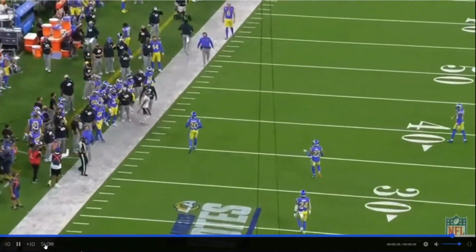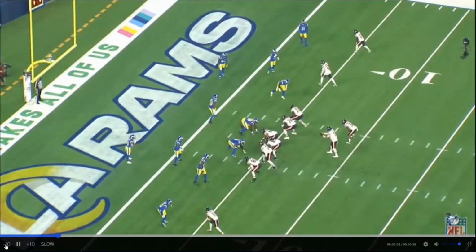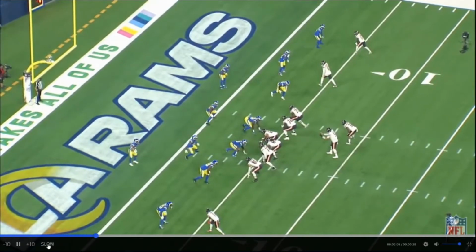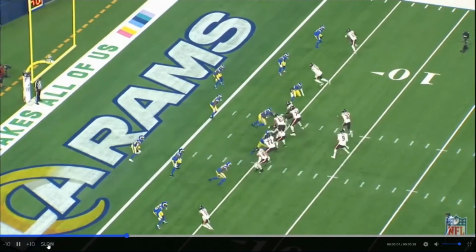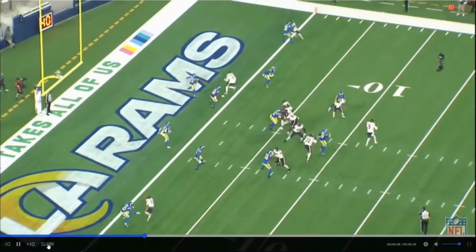I mean, it was a good play by the Rams. And really a good play by Foles, even though it was incomplete. So, 4th quarter now. 3rd and short, obviously, going into the end zone. Money down. This is where we need a touch now.